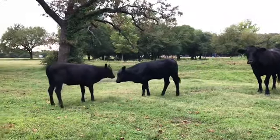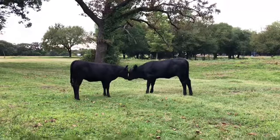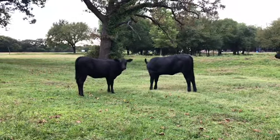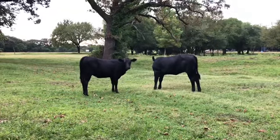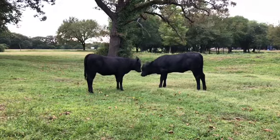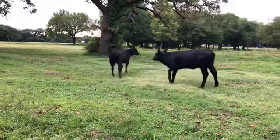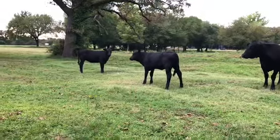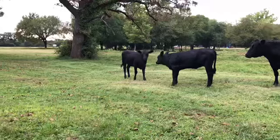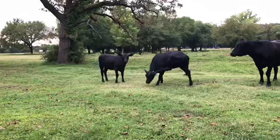That's a couple of pretty good looking little girls. What do you think? Most people call them heifers, though. I hope I'm not boring you guys with these little pictures here, but I could sit here and watch them all day long.